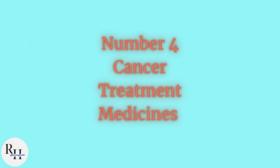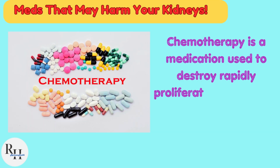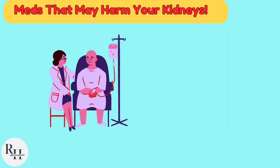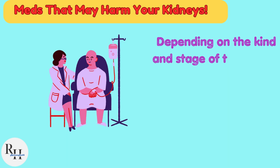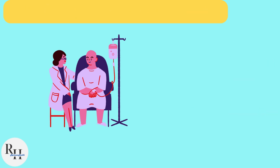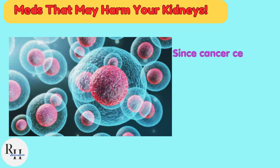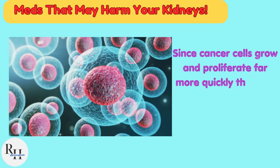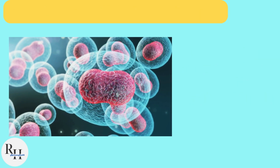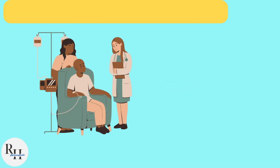Number 4. Cancer treatment medicines. Chemotherapy is a medication used to destroy rapidly proliferating cells in the body. Depending on the kind and stage of the cancer being treated, chemotherapy can be administered topically, orally, by injection, or infusion. Since cancer cells grow and proliferate far more quickly than the majority of body cells, chemotherapy is most frequently employed to treat cancer.